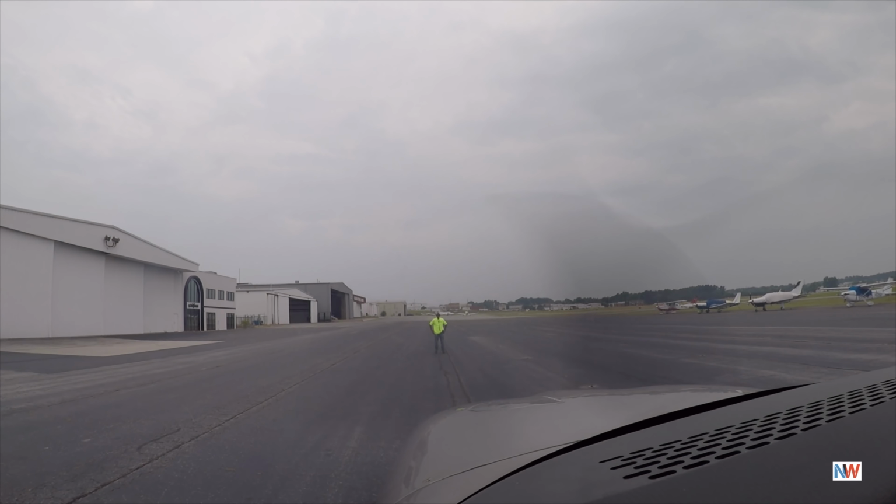November 122 Sierra Zulu, Gwinnett Ground. You're cleared to Papa Whiskey Kilo Airport. That's fine. Maintain 3,000. Correction, expect 10,000 five minutes after departure. The Atlanta departure frequency will be 126.97. Squawk 3152.